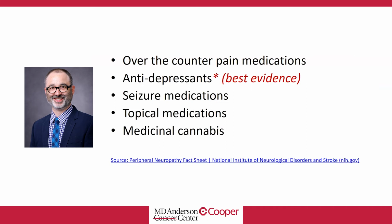And that's true for a lot of the medications that people take. So these are categories of medications that people will use for peripheral neuropathy. So over-the-counter pain medications, of course. Tylenol, Advil, Aleve, ibuprofen, etc. Over-the-counter pain relievers people use all the time. Among the most effective medications as a class for peripheral neuropathy are medications that were first marketed as antidepressants. Medications have more than one use.